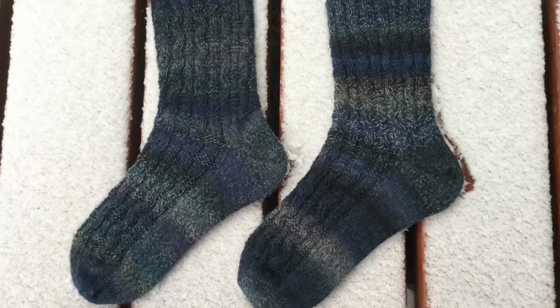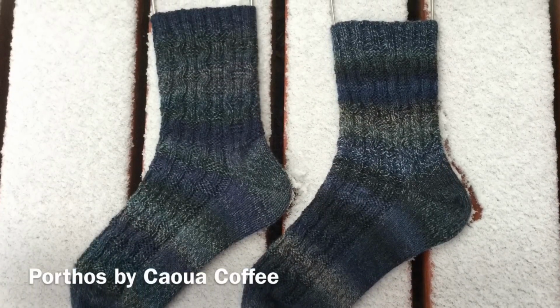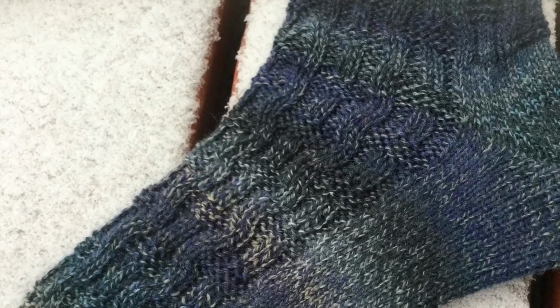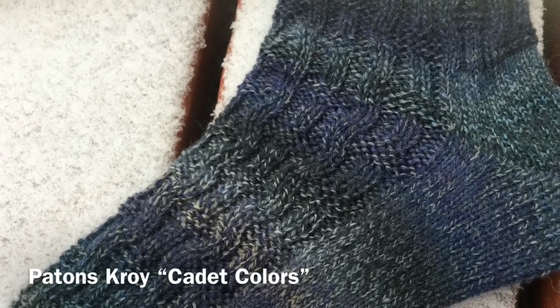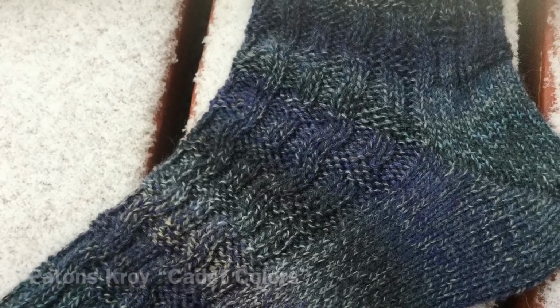I finished Iman's Porthos socks. That's a free pattern on Ravelry. I used size 1 needles and I cast on 64 stitches. I did them toe up with a Fish Lips Kiss heel. And the yarn is Patton's Croy Cadet Colors. I really love the way these socks worked out. I hear that Iman is feeling much better. Hi, Iman. I'm really happy to hear that. And I hope those socks fit you really well.